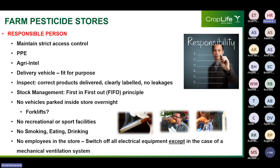Now, when there are no employees in the store, remember that all electrical equipment, except in the case of a ventilation system, must be switched off.